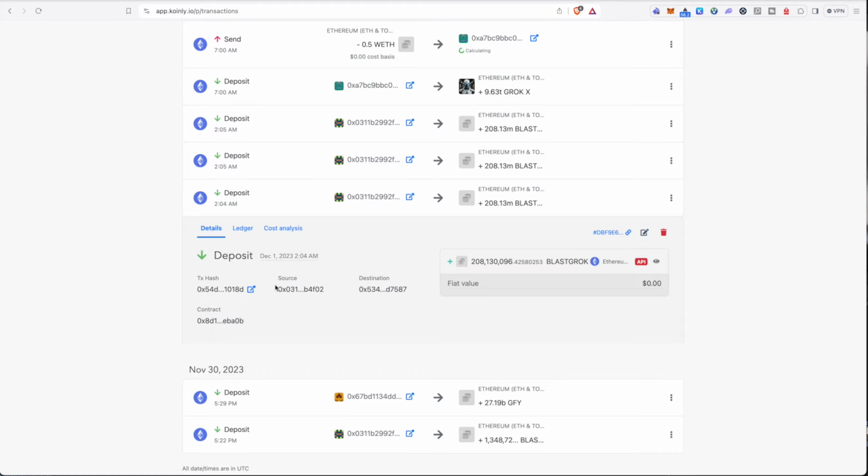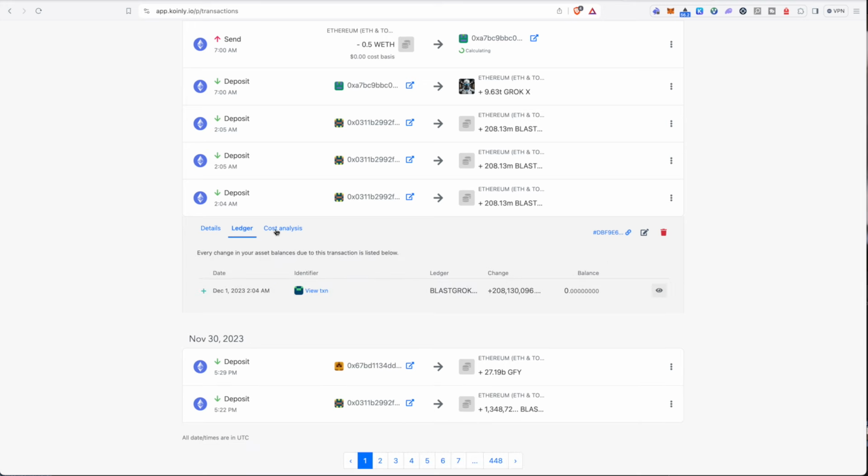Although it does miss enough transactions that I have to spend quite a lot of time, hours and hours, going through and fixing and labeling transactions. The last pro for Coinly is that it supports most networks and wallets. So if you use Ethereum or you use Solana or whatever, you can typically go in and add those networks to Coinly and you shouldn't have an issue. Now let's jump into some of the cons when it comes to using Coinly.